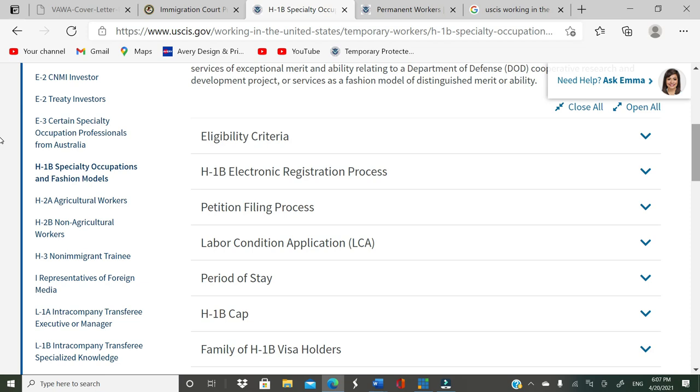So a lot of requirements. This is the most common one, but it's the most complicated one, because there are a lot of requirements, and sometimes you might meet the qualification but you don't get selected. And if you don't get selected, don't get discouraged. Find out whether you're exempt from the cap, because there are certain people who do not need to go through the lottery process to get an H1B visa. Find out whether you're exempt, or whether the company that you're working for is in fact exempt from the H1B cap.